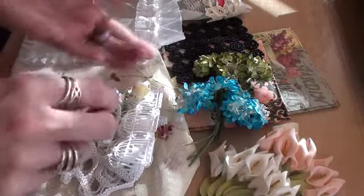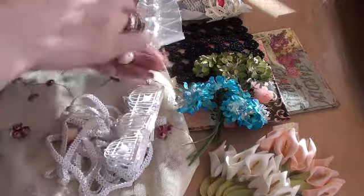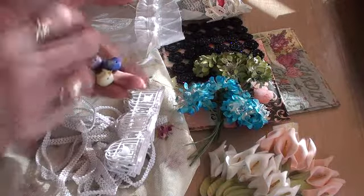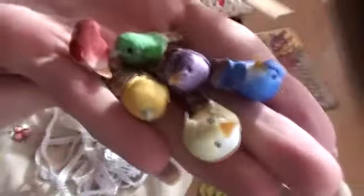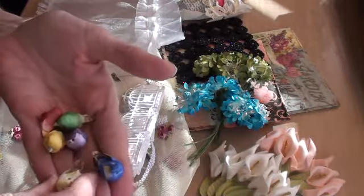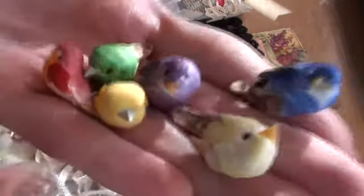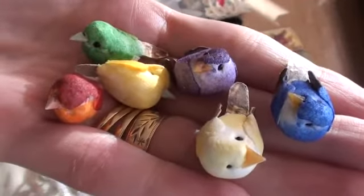And these are the birdies. Oh my goodness. Look at these. These are so cute. Look at those. They are gorgeous. I love birdies. And they're so soft as well. Aren't they gorgeous? Thank you so much, Janet. I absolutely love them. They are too cute. And they're all looking different ways. How cute is that? They're so cute.